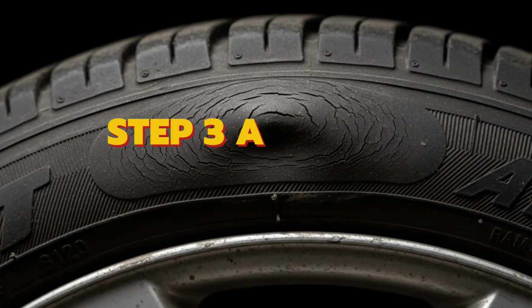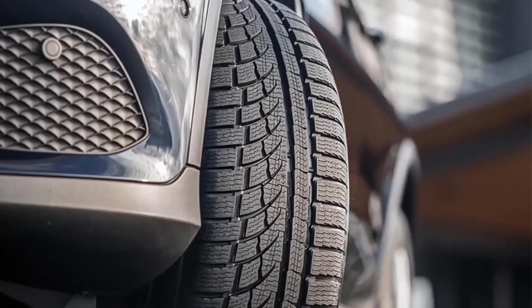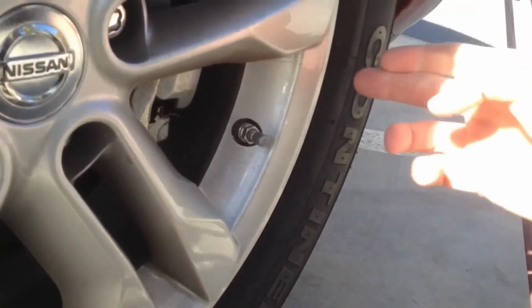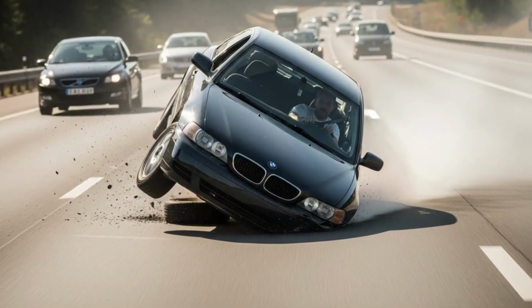Step 3, a bubble forms. This becomes the classic sidewall bulge or tread bubble, the sign that a tire is officially finished. You can't repair it. No patch, no plug, no bargain fix. That tire is a ticking grenade.